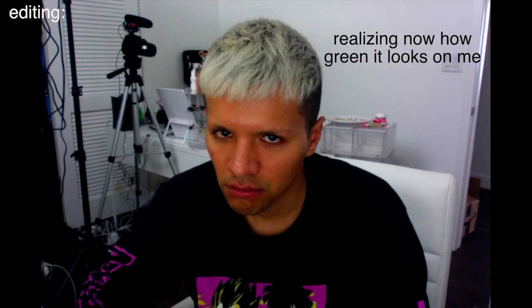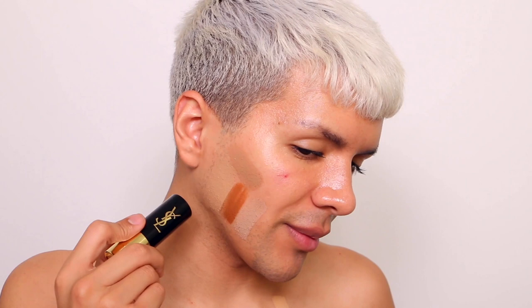This is B65. For like a natural contour bit. Oh, I would live. This I'm gonna keep to contour with, and I'm gonna keep that one. So the only two I'm keeping is BD50 and B65.